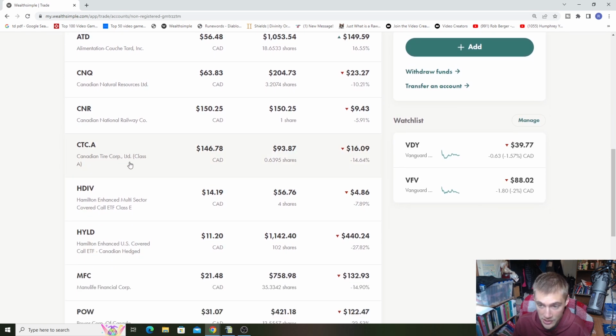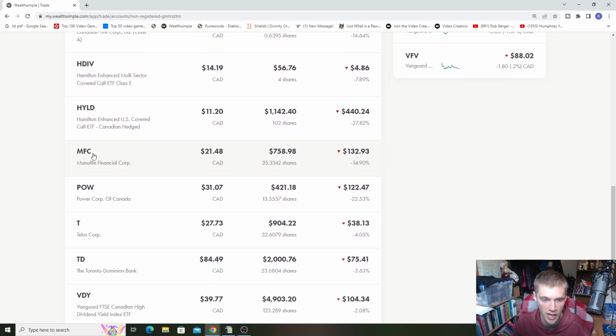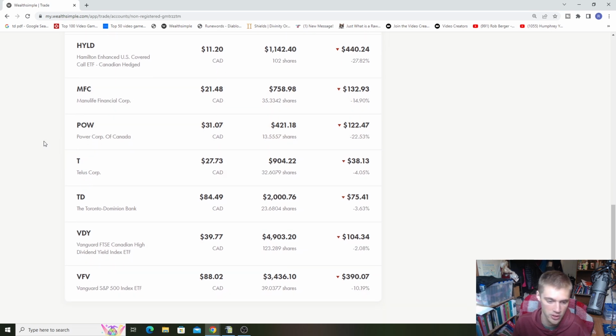We also have Canadian Tire. This is a new one I've added recently, and you can see it's been hit quite a bit. The overall markets are down quite a bit, so it's not unusual to see this. Manulife is down 14%. Power Corp of Canada, we have a couple shares there, down 22%. So a lot of stocks are down right now, so that's completely normal.